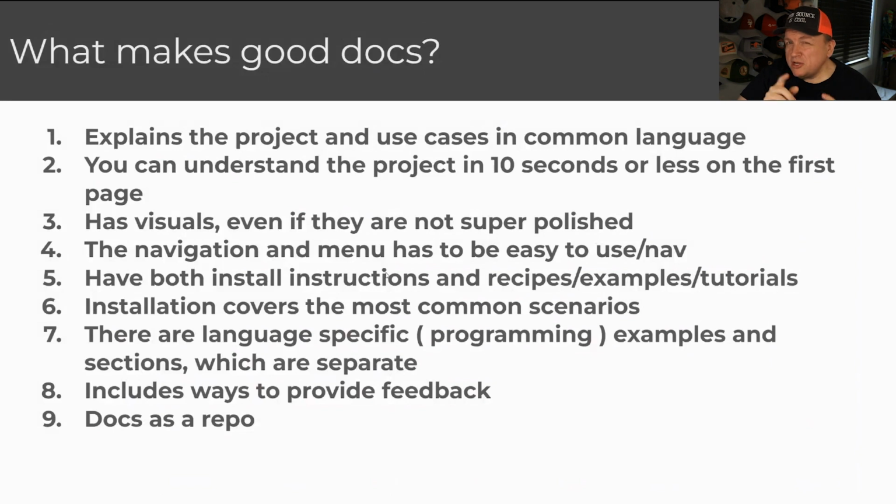And make sure you can provide feedback on each one of the pages, and make sure that your docs are a repo and you encourage people to update and send changes and fixes if possible.